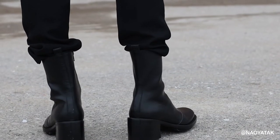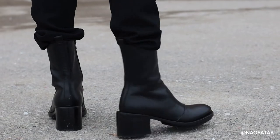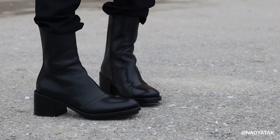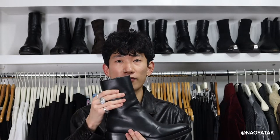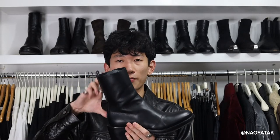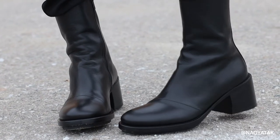On the sole is the rug sole, which was already attached to the shoe itself. This was very nice because when I was outside, it's been snowing and this was gripping very nicely. I didn't feel like I was going to slip and fall at all. The shaft is quite tight. I want to say it's about the same, if not just a tad looser than my Wyatts, but it comes up quite high, about mid calf. Just a nice black boot to add to my collection.